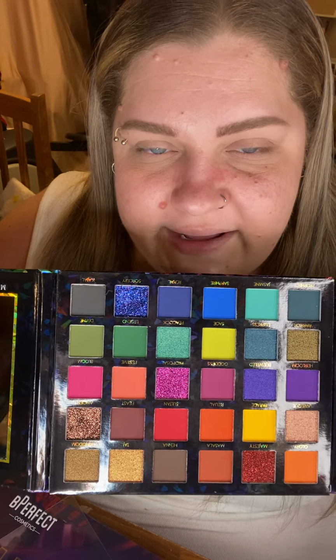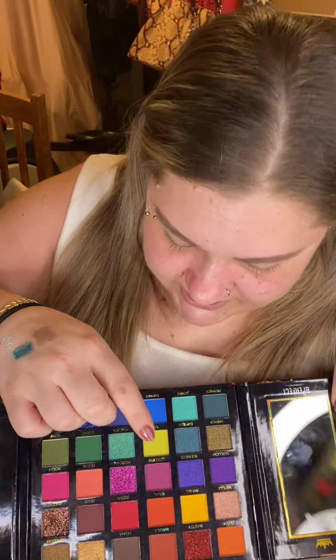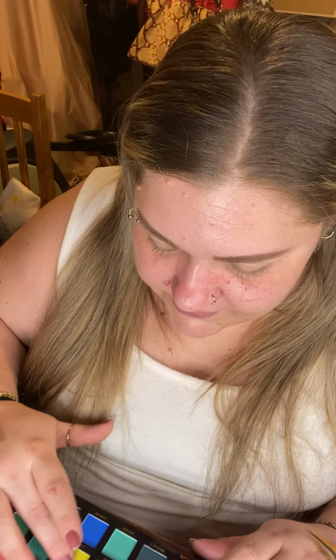I love all the greens that she picked. And then of course this shade right here, this is called Sage. This one has just got my heart doing all kinds of funny things. I want to swatch that really quick. That's the shade Sage. Say that three times fast. And this is what it looks like swatched.